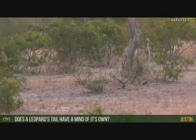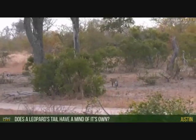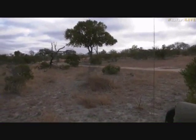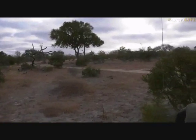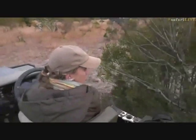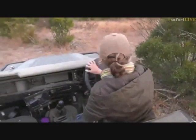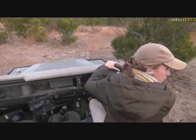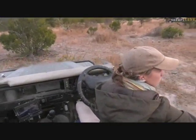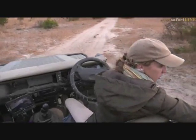Justin, you're wondering if a leopard's tail has a mind of its own. Well, it certainly seems like it. Let me just move, guys, so that we can have a better view. Can I go back, or is there something behind me? But it's always a good indication of what a leopard is actually thinking. Because if they're starting to stalk, or if they're thinking about what to do next, you see that their tail starts moving around like that. And it is very funny to see that happen. Now, where did she go? Couldn't have gone far.